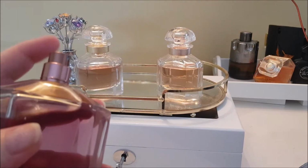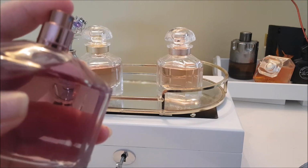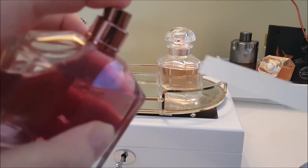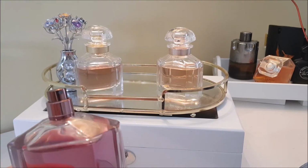Okay, I've had to plug my phone in because it was about to die. So if you see a wire somewhere, it's just the phone wire, because I record from my mobile phone. So I'm going to give it 2 sprays, the Intense. Just give it a second.